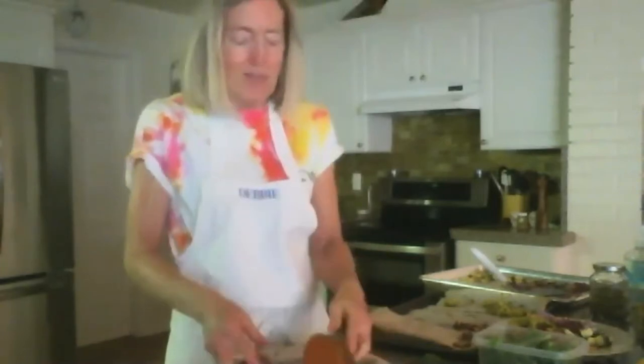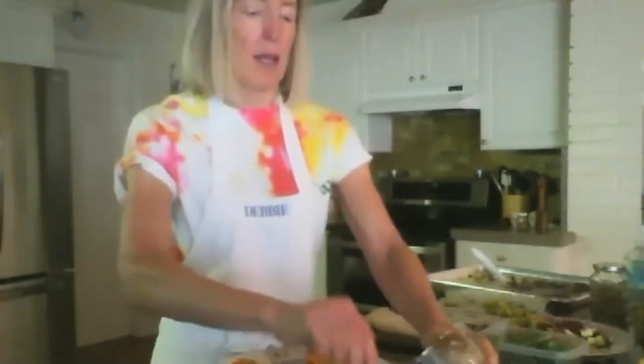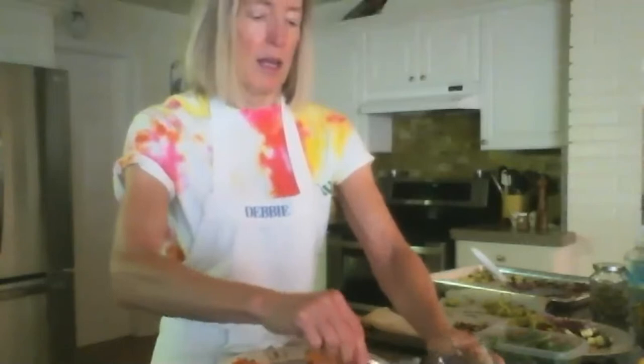Where'd it go? These were so big that I think their original idea was you just use one whole one and you put stuff in the middle. But these are so big, I don't think I can do that. And you know what? Now that I'm squishing them, I realize they could have cooked just a little bit longer. But what I'm gonna mix up is the stuff we have. So I'm gonna take my quinoa. And I'm gonna take my lentils.